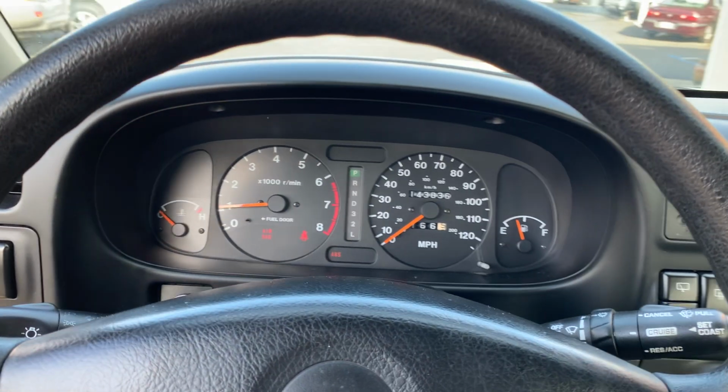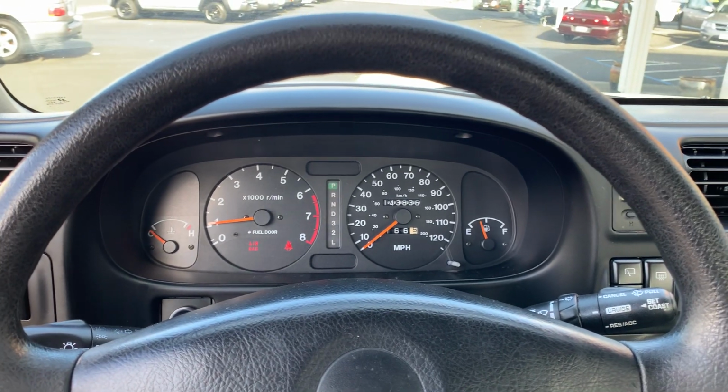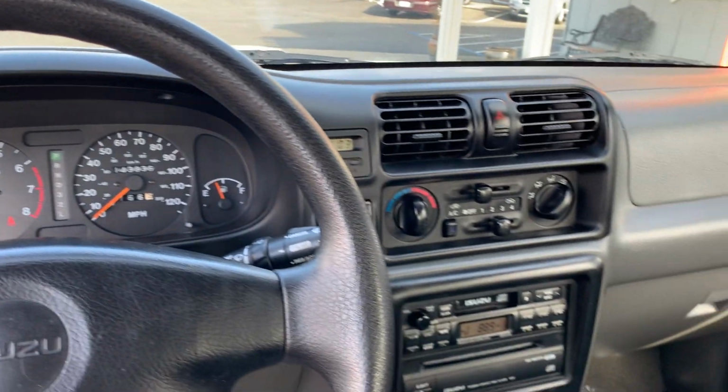Starts right up, motor's really quiet. Has a real smooth drive down the road.